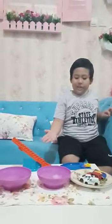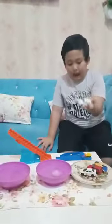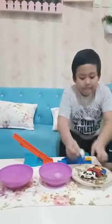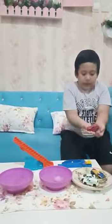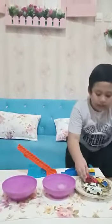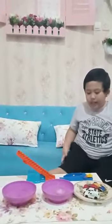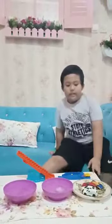Today, I want to tell you about playing with the Hot Wheels Color Changers. Now, I have 4 Hot Wheels that change color. This one has 4 colors, and this one has 2 colors. Now, are you ready to see my new Hot Wheels?